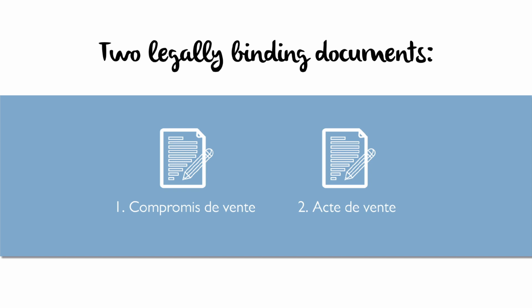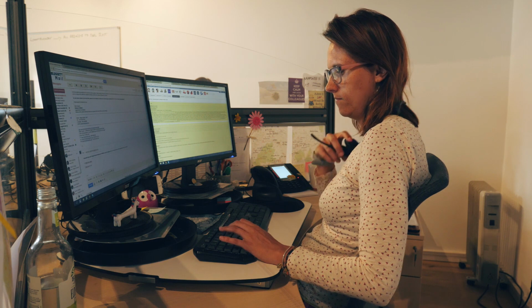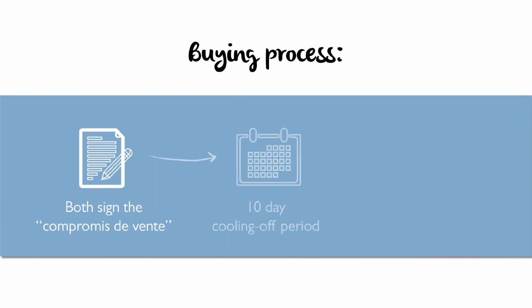It's important that you understand this document before signing it, and your Leggett agent will help you with any questions or queries that you might have. Once you and the vendor have both signed the compromis de vente, a 10-day calling off period starts. This represents the last time in which you can withdraw from the purchase without losing a 10% deposit, which becomes payable at the end of this period.